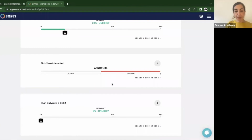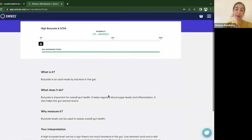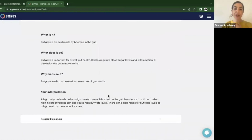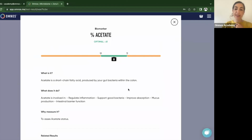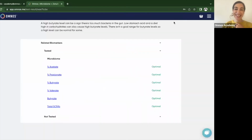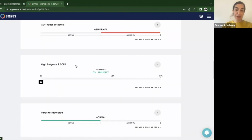What else can you see? Oh, so this is perfect, right? It's 100% unlikely to have any disturbances in the production of short-chain fatty acids. How does it look when it's okay? It looks the same. You still have the description, what does it do, your interpretation, and you can see the related biomarkers. So we can see here, for instance, acetate, that is highly anti-inflammatory. This is really cool. So you can then have an idea of your total short-chain fatty acids. You don't have recommendations here because it's correct.